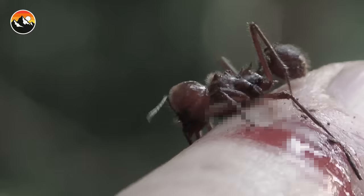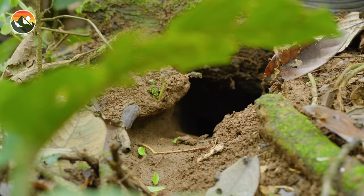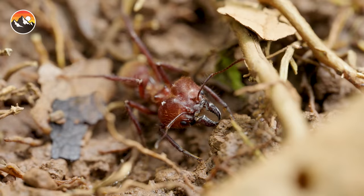To find them, all we have to do is follow this trail of ants back to their underground lair. Here we go. This is it. This is the entry point to the nest. You can see the leaves are disappearing here. Up in this clearing, there's going to be other entry points. That's where the soldiers are going to be waiting to ambush. Oh yeah, see multiple entry points.